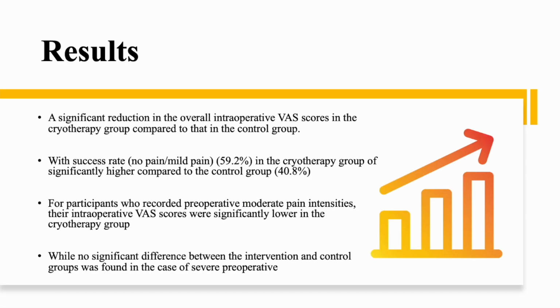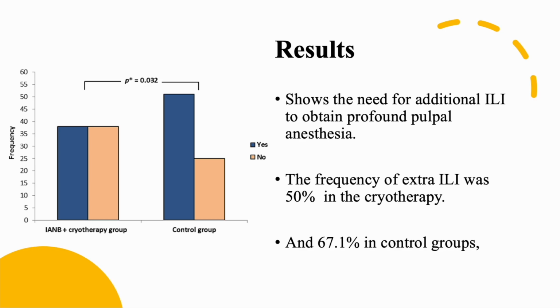As for the results, a significant reduction in the overall intraoperative pain scores was found in the cryotherapy group compared to the control group, with 59% to 40% favoring the cryotherapy group. Participants who recorded preoperative moderate pain intensities had significantly lower scores in the cryotherapy group. However, participants who reported severe preoperative pain had no significant differences between both groups. The frequency of extra supplementary intraligamentary injections needed was higher in the control group, 67% compared to 50% for the intervention group.